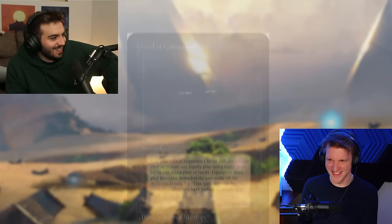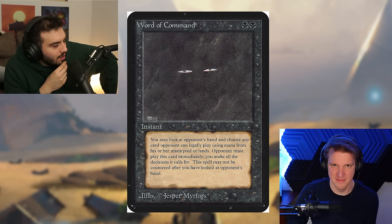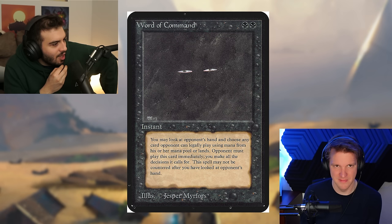The art on this card. All right. Word of Command, 2 black. Whoa, this one looks weird because it looks like a scroll you're reading the text off of rather than just a white background. You may look at your opponent's hand and choose any card opponent can legally play using mana from his or her mana pool or lands. Opponent must play this card immediately. You make all the decisions it calls for. This spell may not be countered after you looked at your opponent's hand.